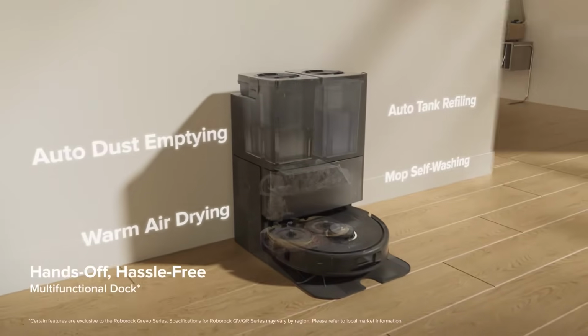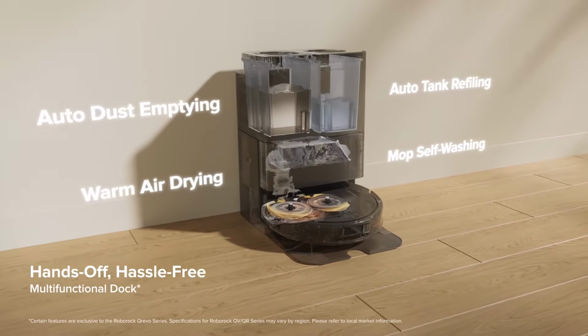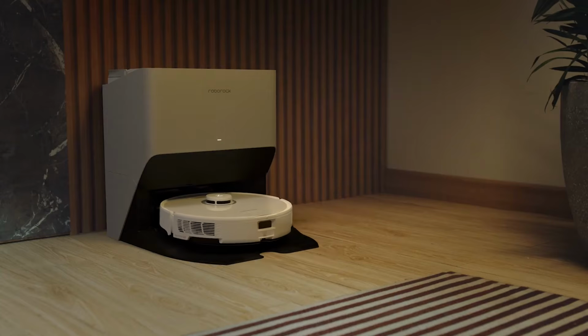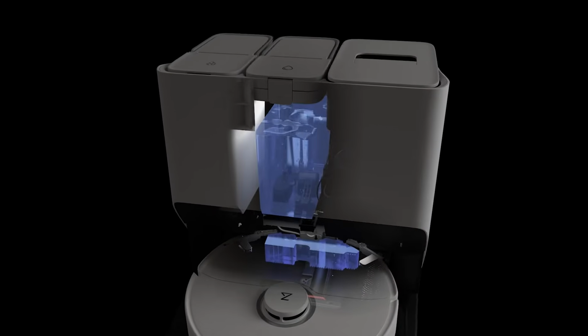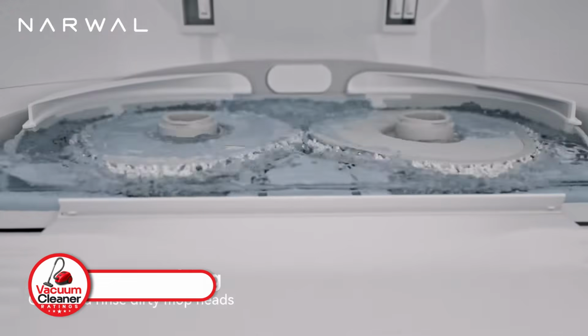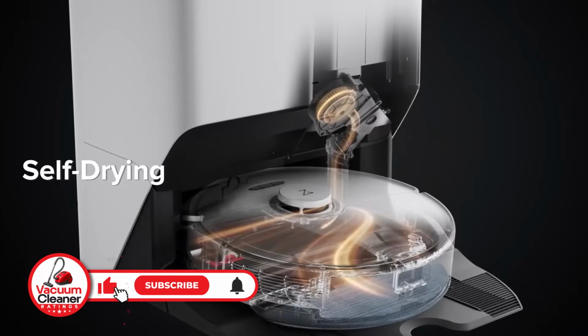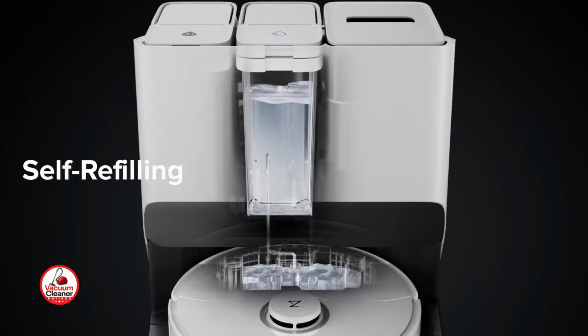Roborock's multifunction docks, especially in the QRevo line, also handle mop washing and drying. But they go further into vacuum convenience by offering dustbin emptying and water refilling in one sleek unit. The effect is that Narwal feels like a specialist in mopping maintenance, while Roborock feels like a generalist that balances both vacuuming and mopping with equal attention.